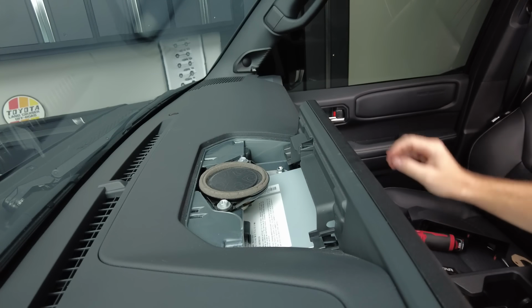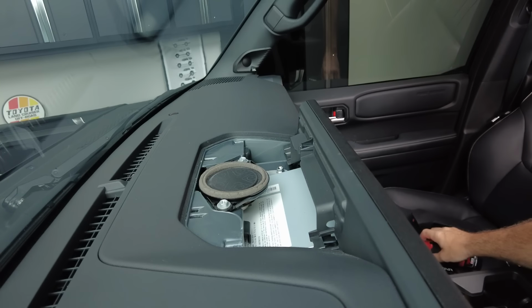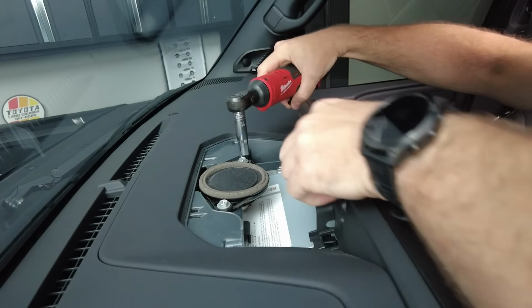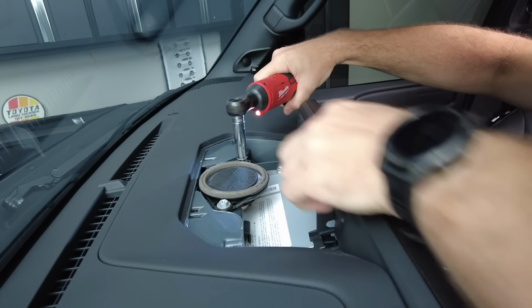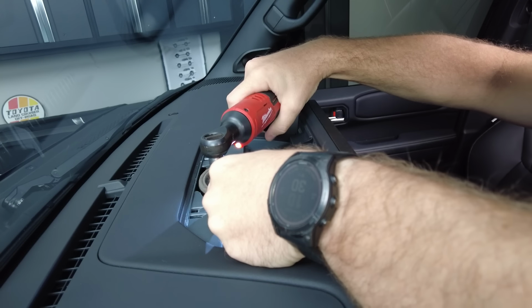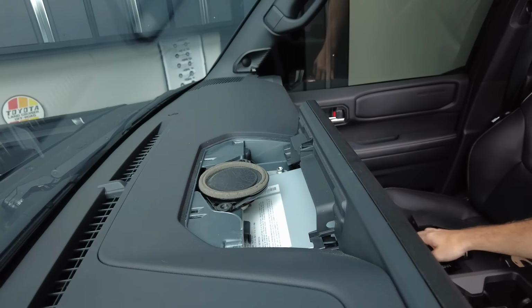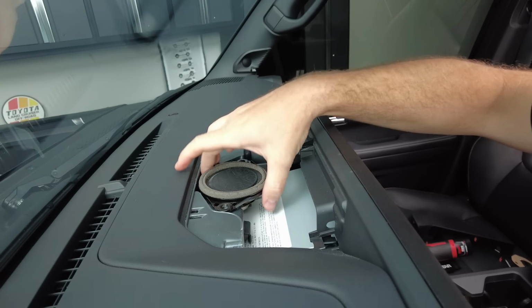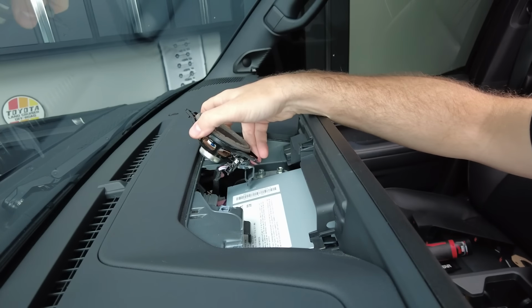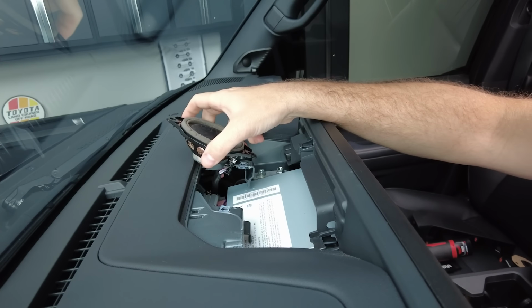Now we just need to grab our 10mm wrench, and we're going to take out the two bolts here, and that will get our factory speaker out. Make sure you grab these and they don't fall down in the dash. We're going to set our two screws out of the way. We can now lift our factory speaker up. And again, Toyota did not leave us a lot of wire here.